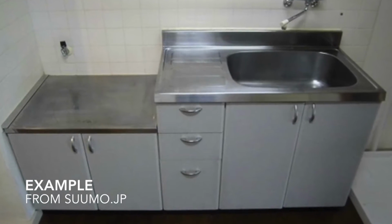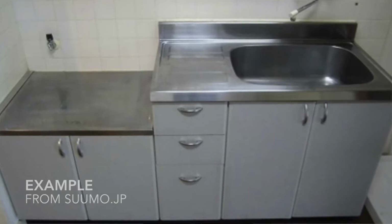Number 2 is the stove top. Now, when you go look at properties online or in person, you may notice that in the kitchen there is a little alcove or a dip in the kitchen counter. That space is for you to bring your own stovetop. This is something that we had never really thought about in Australia because it's usually considered part of the house, but it's not uncommon in Japan for that not to be included. So something to think about as well.